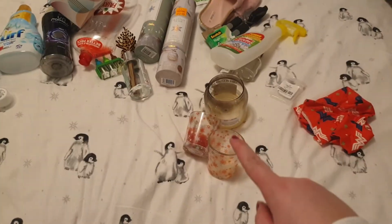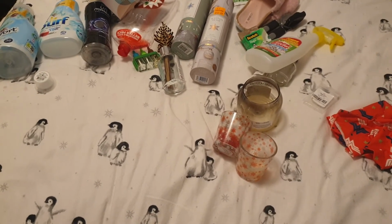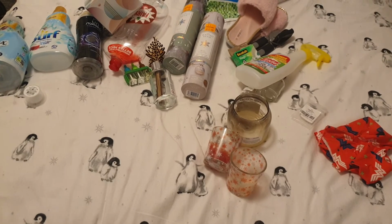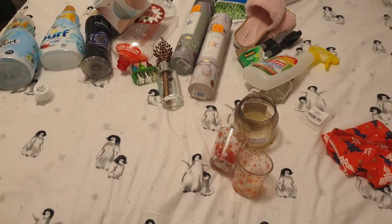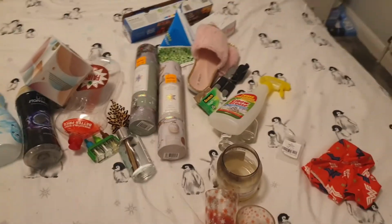But that's something I'm going to focus on this year, just getting things like my candles, my cleaning products down to a more manageable level, because I just have a few too many. It's good to have a few backups. I love having a few backups, and I like having choice, but I just have too much choice and it's stressing me out. So yeah, I think I've rambled a little bit, so I'm going to let you guys go.